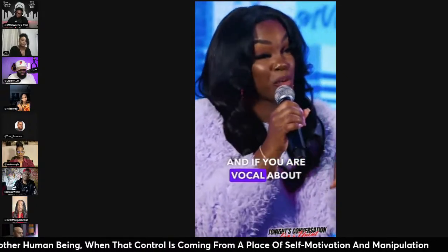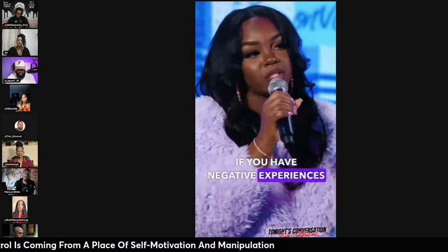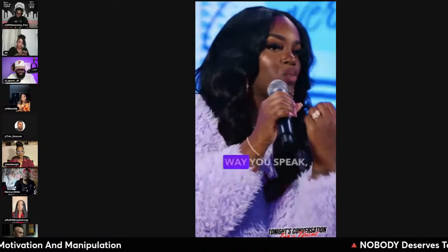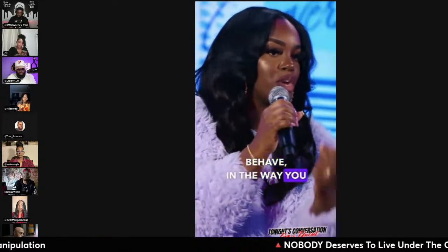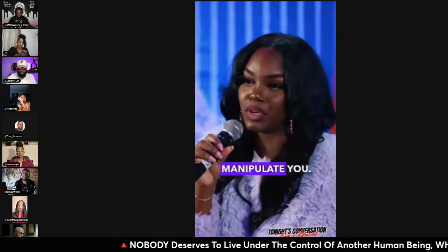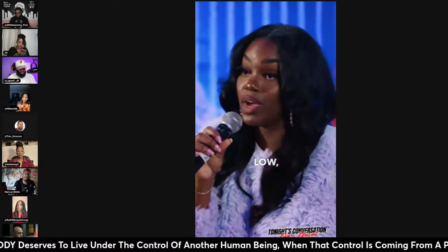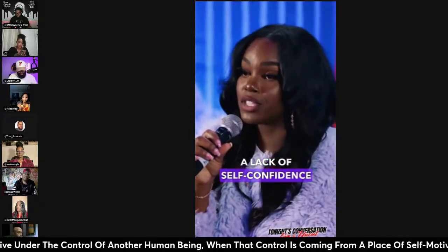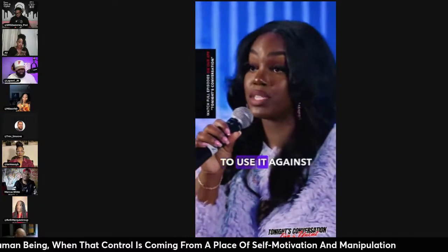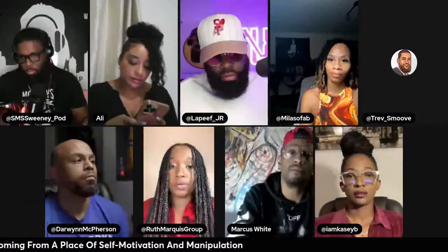And if you are vocal about your trauma, if you have trauma from previous relationships, if you have negative experiences in your childhood and you are vocal about that, they can see that. They can see that in the way you speak, in the way you behave, in the way you interact with people. That is the easiest way to identify if they can manipulate you. If there are certain qualities about yourself that you find low, if you have a lack of self-confidence or anything like that, they're going to take that weakness that you have and they're going to exploit that to use it against you. That's the way that they can tell if you're a person that they can manipulate.